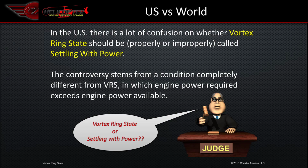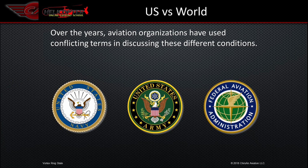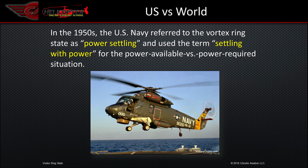All right, so I'm going to address the elephant in the room here. In the U.S., there's a lot of confusion on whether Vortex Ring State should be properly or improperly called settling with power. Controversy stems from a condition completely different from Vortex Ring State in which engine power required exceeds the engine power available. Why is there this confusion? Well, over the years, aviation organizations have used conflicting terms in discussing these different conditions. In the 1950s, the U.S. Navy referred to the Vortex Ring State as power settling and used the term settling with power for the power available versus power required situation.